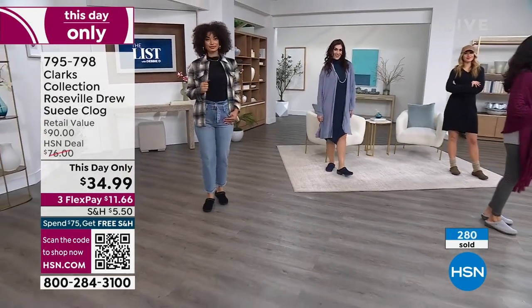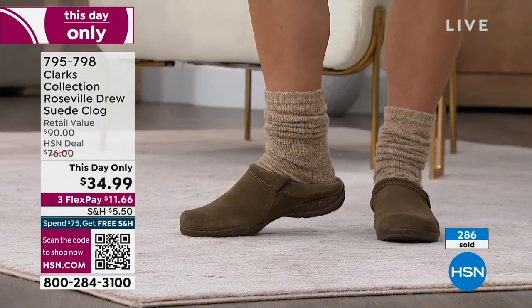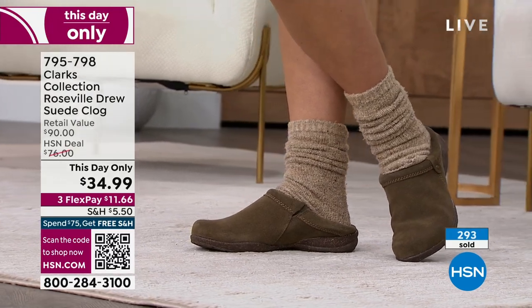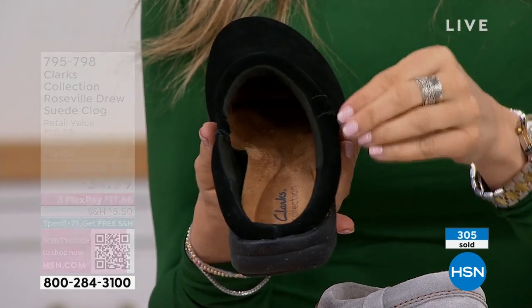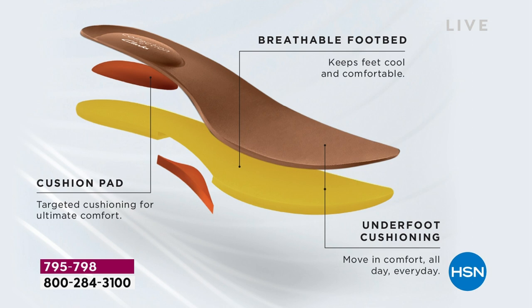Now, does this have like 5 millimeters of memory foam? Yes, it has 5 millimeters of memory foam, and then it has 2 additional millimeters in the heel cup area, which is where we step down, and in the arch area. So you've really got a lot of extra in those two particular areas. And then all the way through heel to toe is the 5 millimeters.